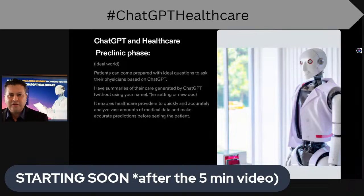So the way I look at ChatGPT, and the easiest way to divide things, is, I'm assuming we've all heard of ChatGPT and what it does. So I'm going to divide it into preclinical, meaning before we see the patient, clinical, when we see the patient, and after, just to help divide it up in our brain.